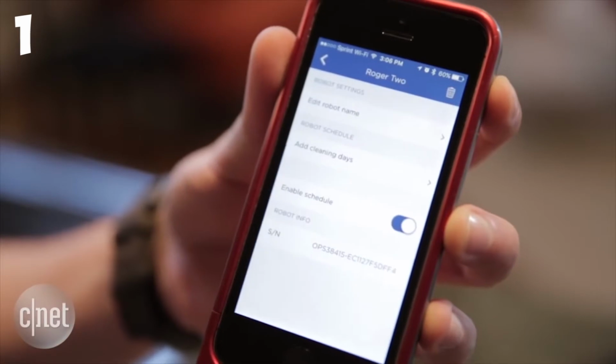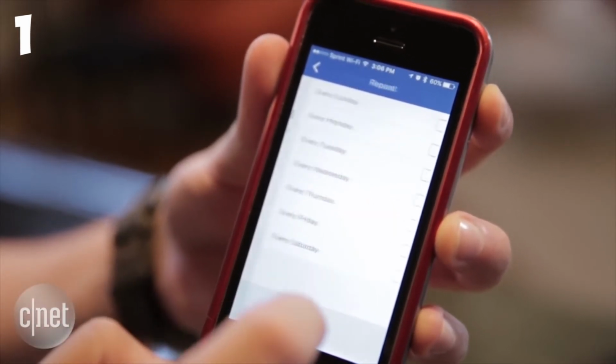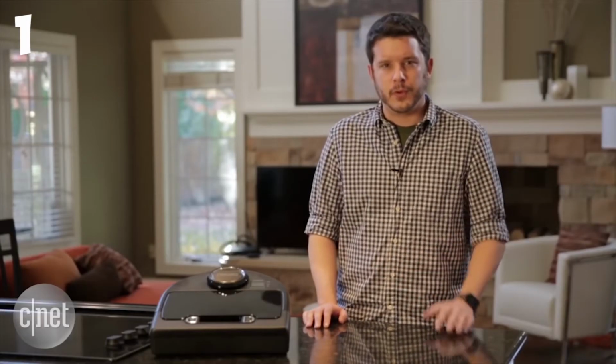Now this isn't a perfect product. The app is nice and easy to use, but it's a little too simple for my taste. I'd like some more information about battery statistics and how long each run takes. It also had some usability quirks during our testing.